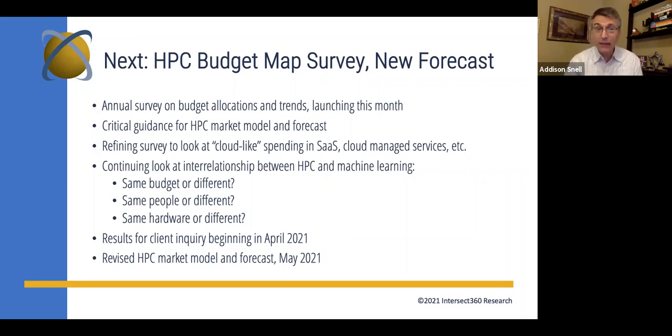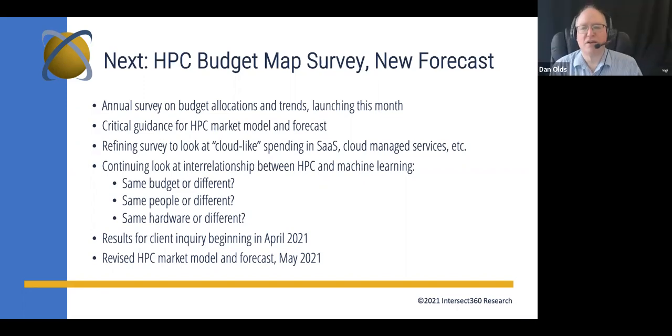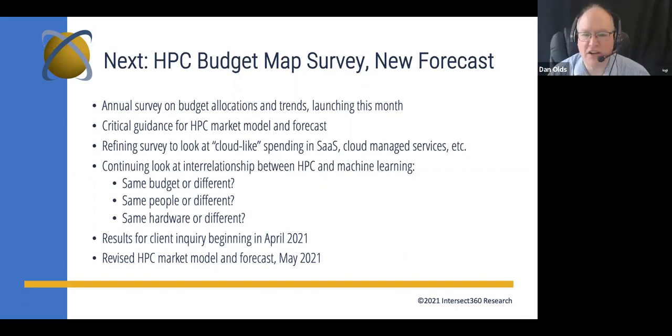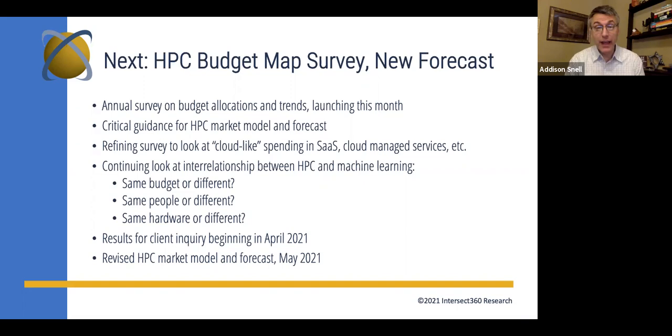In addition to that, we continue to look at the interrelationship between HPC and machine learning. Is that same budget, different budget, same people, different people, same hardware, different hardware? This is something that we're going to just continue to look at in this next survey. And that's going to tell the story as we focus in for the last 2 years.